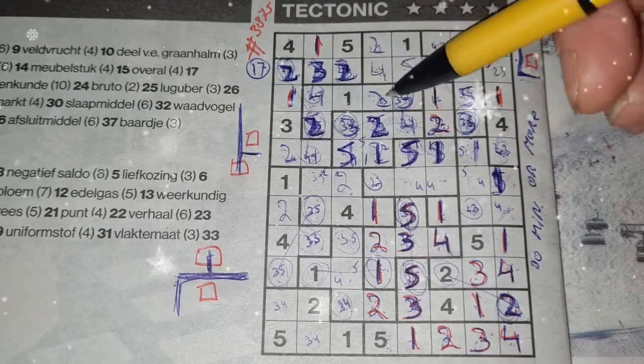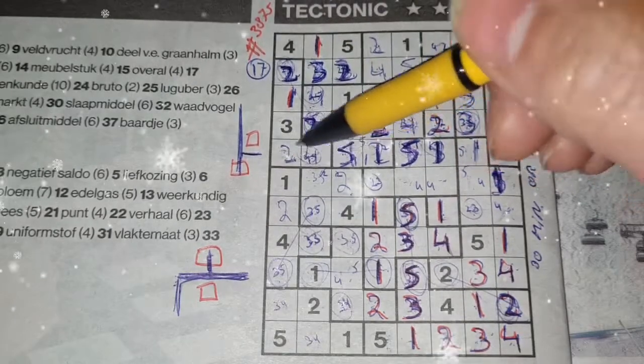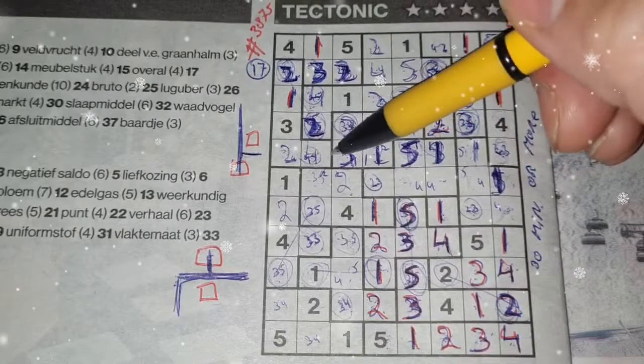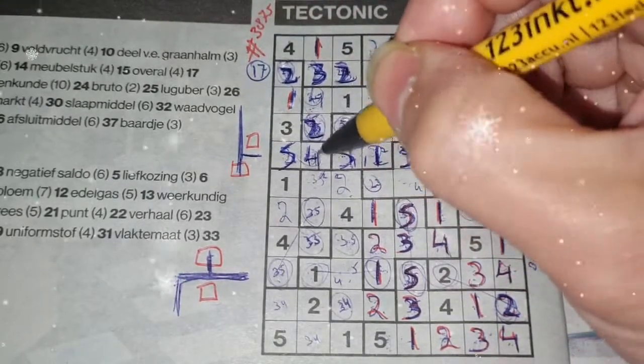One, two, three. Okay. Two numbers left, the 4 and the 5. We have a 5 there, no 5 there. 5 should be here. And the 4 goes in there.